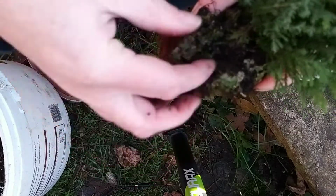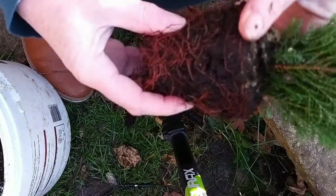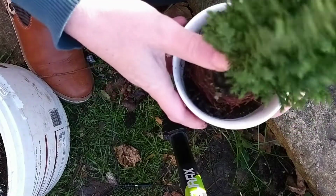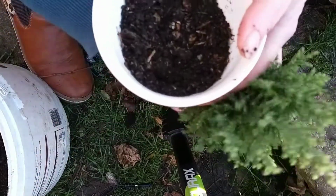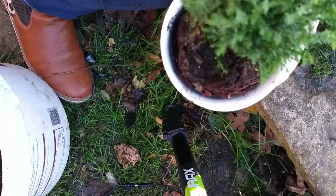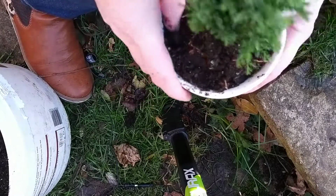I'm going to take that stuff off the top. Looks like I've got something that's growing there that perhaps shouldn't be there. So loosen the roots and then place it inside and squish it down. So I might take a little bit of that compost out and feed it in around the top instead. Firming it down.